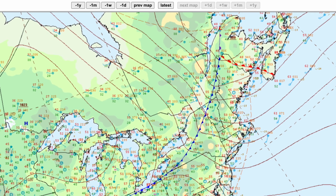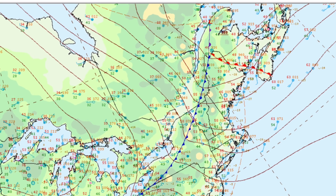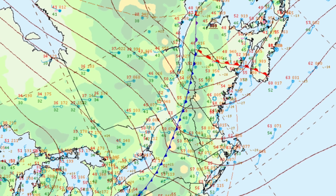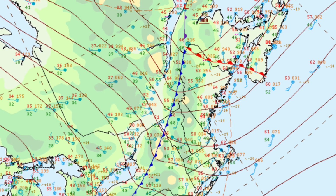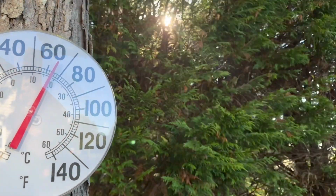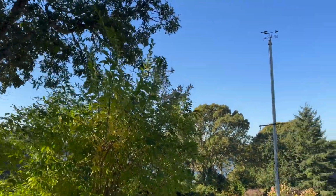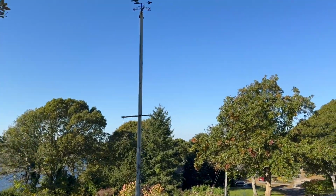Here's the surface analysis in New England from just before the sun came up. These are a little dated, but you see all those lines. Those are isobars, lines of equal pressure. And the more isobars you have over you, the more wind there's going to be. And here on Cape Cod, where the front has not come through yet, it's nice. It's 65 degrees. So real pretty. It's a very dry frontal passage. We call it faux pas. There has been some rain in Maine.